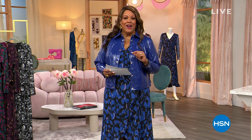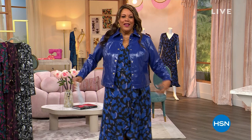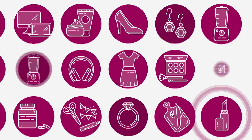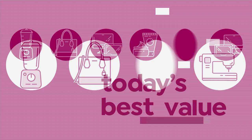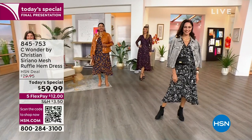Okay, so now we have the Rockin' Today's Special final presentation of this beautiful wrap dress by Christian Siriano. It is style, honey. Let's take a look. Andressa, and look at how beautiful she looks. We have so many different colors for you. This is the Sea Wonder by Christian Siriano Mesh Ruffle Hem Dress.